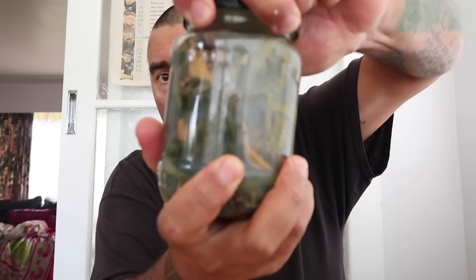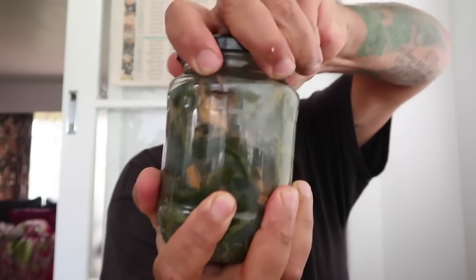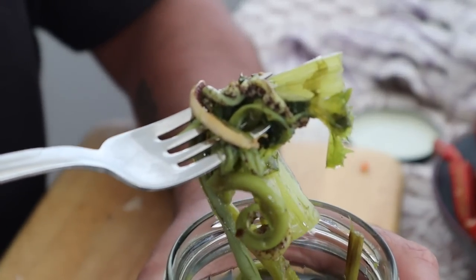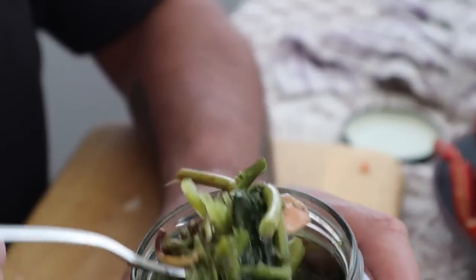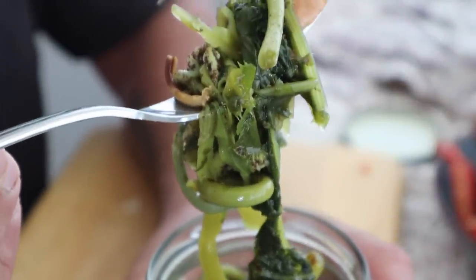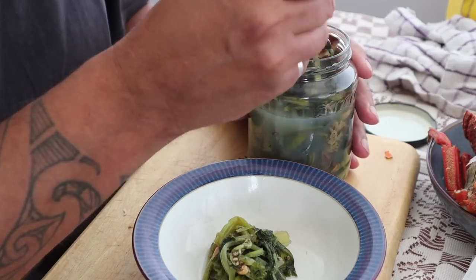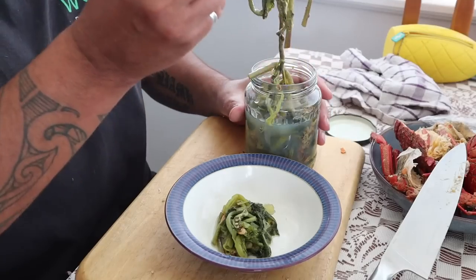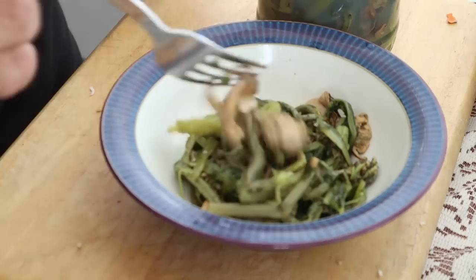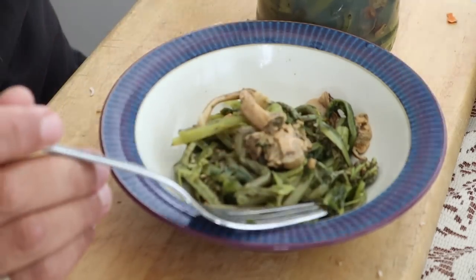Toroi, open that up. A bit like asparagus, a little bit. So we're only going to have a bit of a taste test, so I won't take too much out. There we go. And that should be enough. Right. Weren't ready for this.